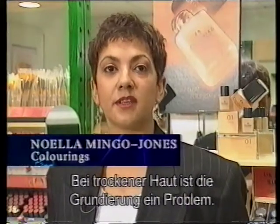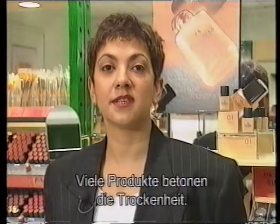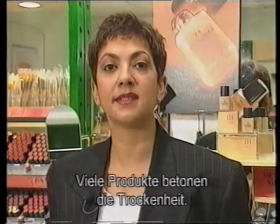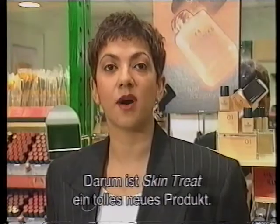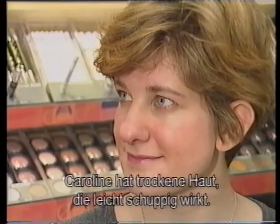And thirdly, with the growing link between sunlight and premature aging, Skin Treat foundation contains a sun protection factor of 8. And finally, there are light diffusers. Along the lines of lightning touch, the light diffusers soften fine lines and bring radiance to the skin.